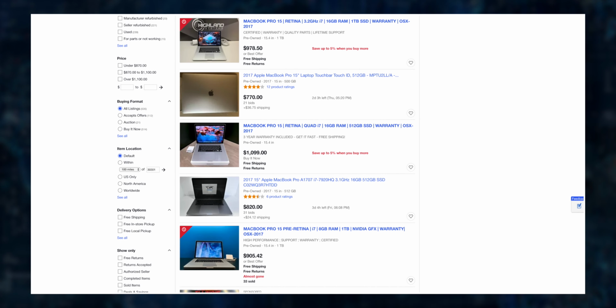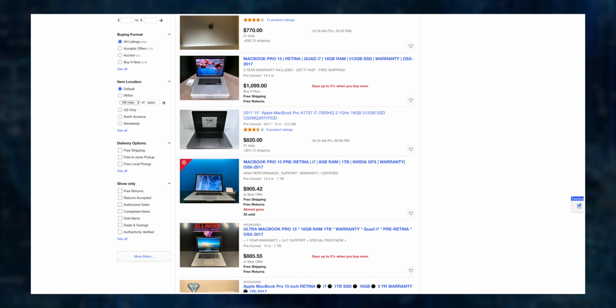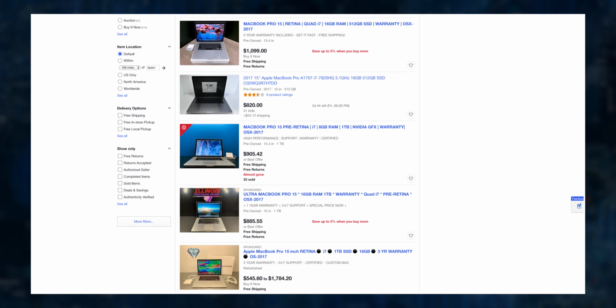On the other hand, the best deal, in my opinion, would be to look for a secondhand 2017 or 2018 MacBook Pro because you would probably be paying the same price or even cheaper for a better machine.